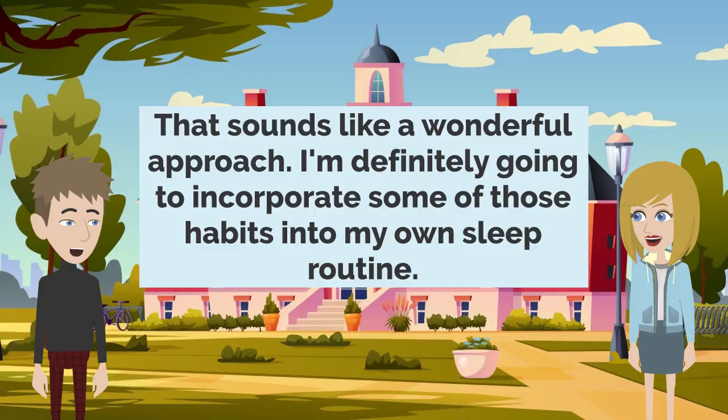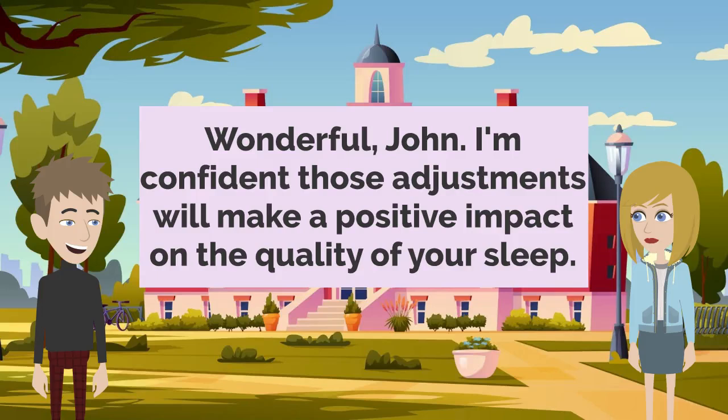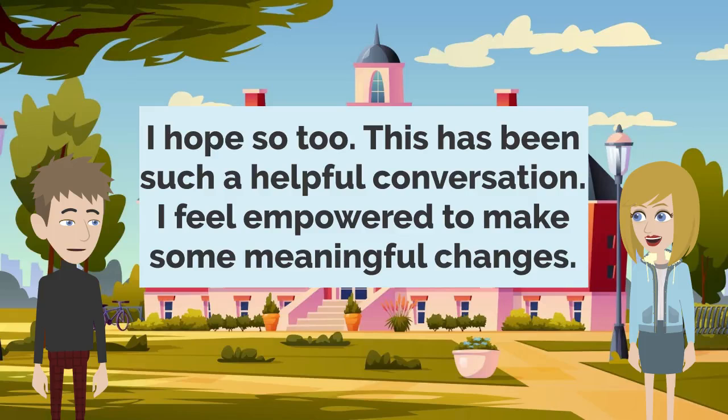That sounds like a wonderful approach. I'm definitely going to incorporate some of those habits into my own sleep routine. Wonderful, John. I'm confident those adjustments will make a positive impact on the quality of your sleep. I hope so too. This has been such a helpful conversation. I feel empowered to make some meaningful changes.